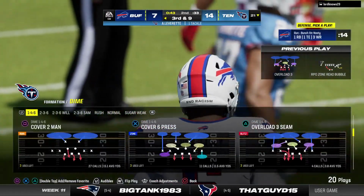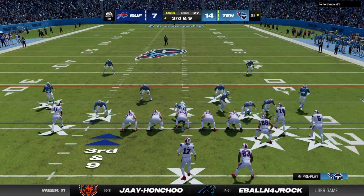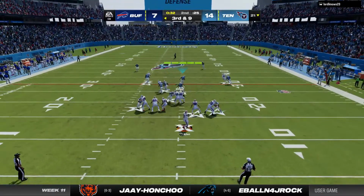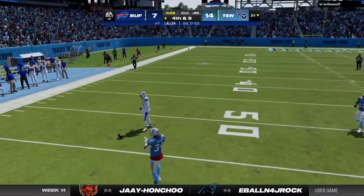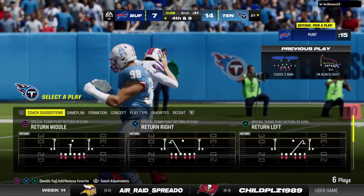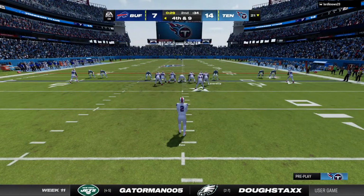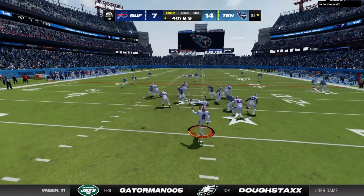They do get a yard there, but only a yard. Leaves them with 3rd and 9 looming. They'll come to the line here needing 9 yards to pick up the first. Now the throw on 3rd down, knocked away and incomplete. Whether that's a little grabbing, a little hand fighting, by any means necessary on 3rd down, he was able to get the job done in the secondary and swat that one away.